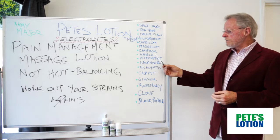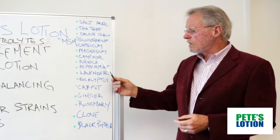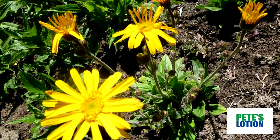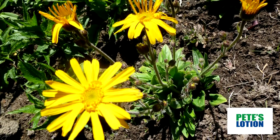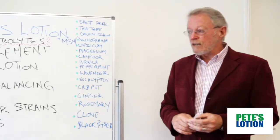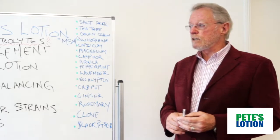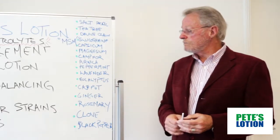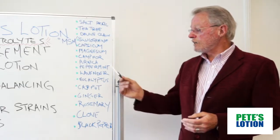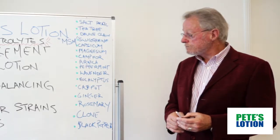Everybody knows the benefits of arnica. Again, none of these ingredients are waved over the label. Arnica is used as a renowned herbal extract, and in this case we've used arnica oil. The arnica oil is a very powerful natural strain relieving and natural anti-bruising ingredient that's been used for centuries in various types of lotions. It's also taken homeopathically internally for bruising and strains and sprains.